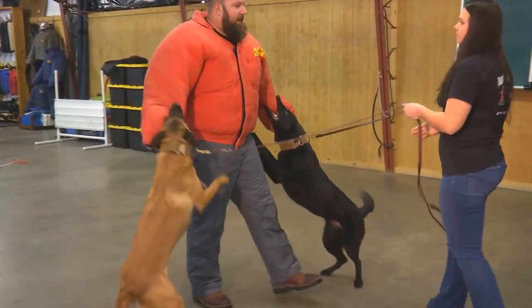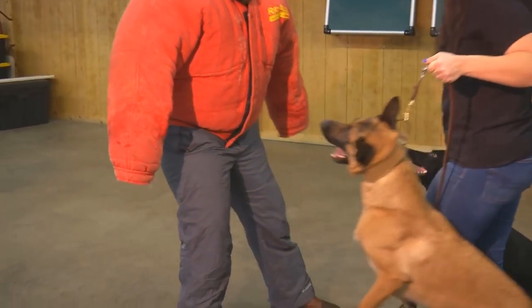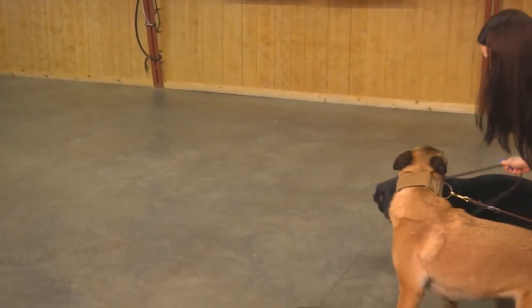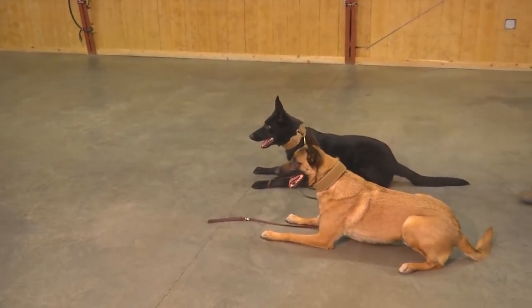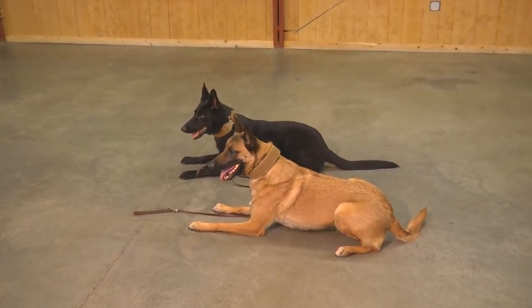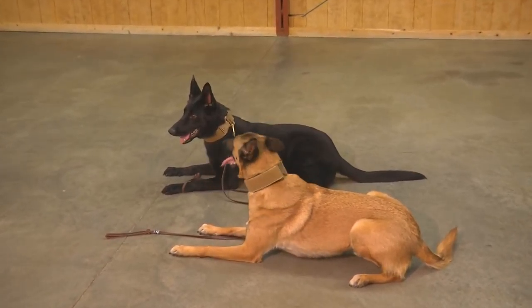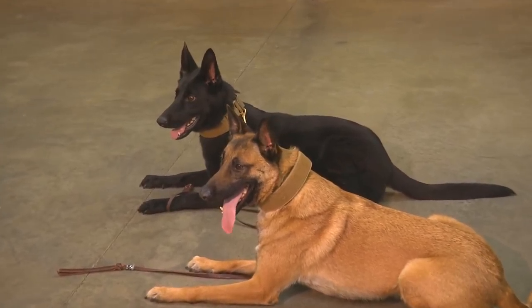Allie and Ken grew up in separate homes, but they like other dogs. They get along well with other dogs and they're social. So at Protection Dog Sales, we raise our dogs to be friendly with other dogs, but not bonded to other dogs. They'll play and they like other dogs, but more importantly, they work well together. So that's Ken and Allie just showing off and having some fun.